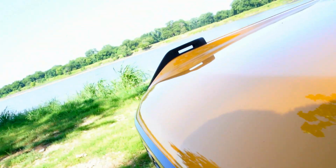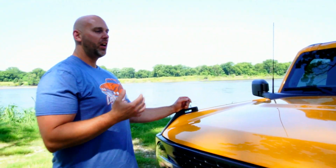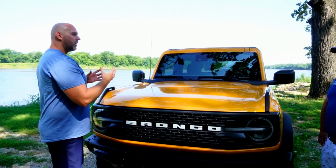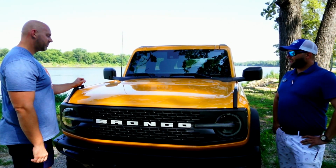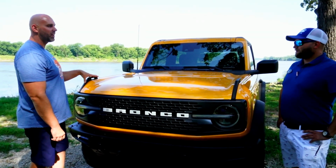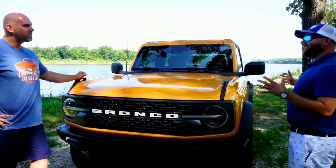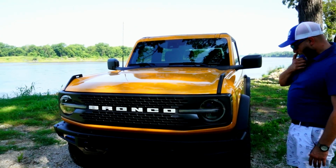One thing that I will say is Ford does an awesome job when they come out with a new vehicle, retroing it after the original, like the Mustang. Obviously with this, you see the old square body Broncos, and then you look at this. Man, that is a Bronco for sure. Yeah, I love this thing.